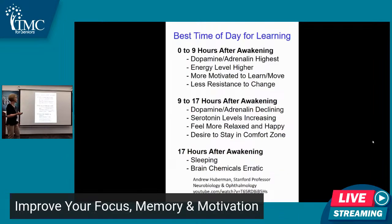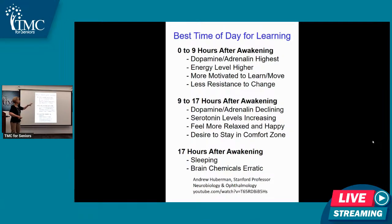So what can we do about that? Well, it's interesting. This is how these main chemicals of well-being flow throughout the day. When we're looking at dopamine, as I said, it helps our learning and it makes us more motivated. Well, what's the best time of day to do some of these new habits or these things that we want to learn?